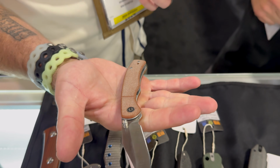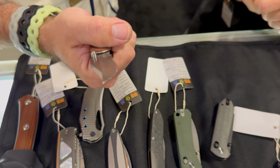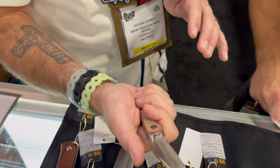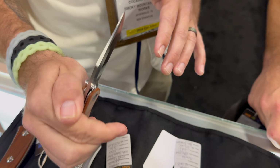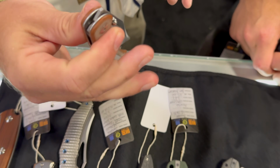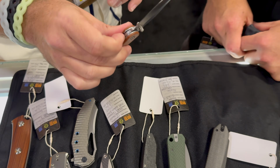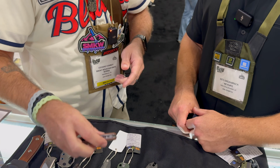Now, I gotta say, the ergos on this, especially with that curved back and the way that blade actually kind of angles downward a little bit, I think that works phenomenally, and that's where that traditional pattern comes into play because you get a little bit more power behind that. And like you said, phenomenal execution on that, and I'm proud of him for that.